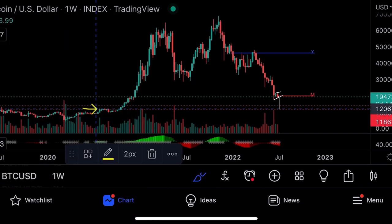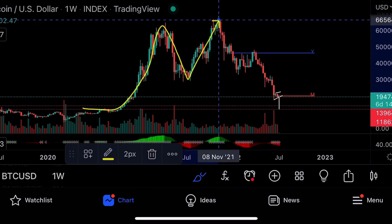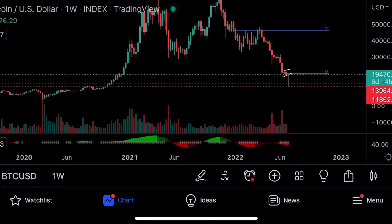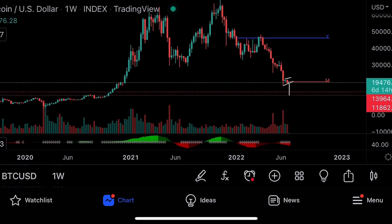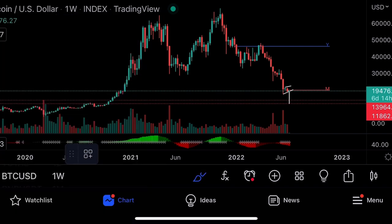This is Bitcoin before the whole run up in March 2020, all the way to 64k, down to 29k, up to 69k, down to where we are right now, 19k. Crazy fluctuations actually in the last 2 years. That's a good time to make money if you're trading it. So congratulations actually to everyone who's been following this channel for 2 years.